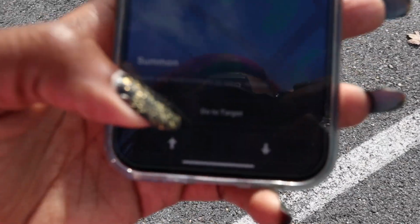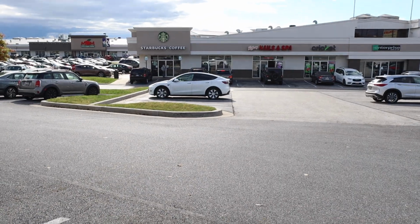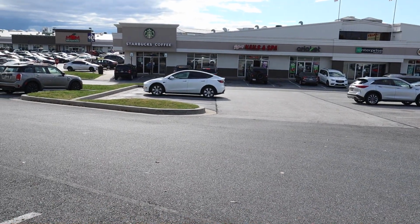Clearly I'm doing something wrong. Maybe I'm supposed to hold go to Target? Whoa, is it going to take me to Target? Because that is also appreciated. Okay, let's try it out. This is very confusing though. I should have looked up some instructions. Maybe that's on my end. Alright, this time I'm going to try hold go to Target. Will it take me to Target? Let's find out.